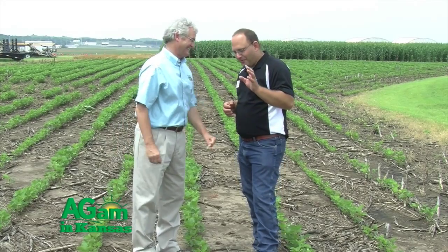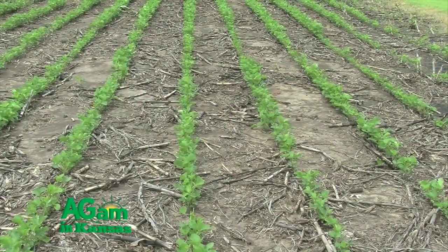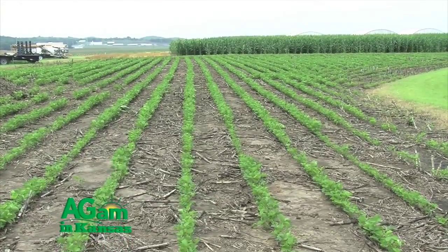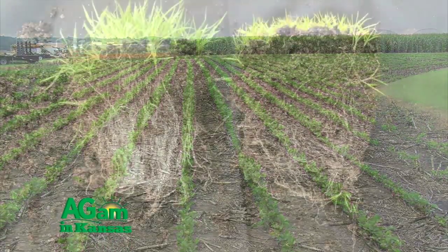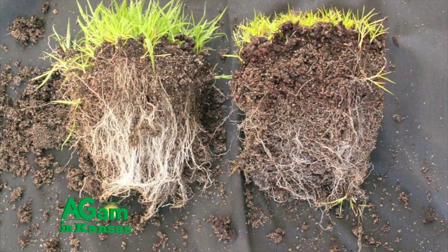Okay, obvious question is, how do they do that? So in terms of a soybean, the mycorrhizae that infect those roots are arbuscular mycorrhizae, and they infect the root. They grow in the root, and then their fungal hyphae, the fine hairs of the fungi, extend out through the root into the soil.